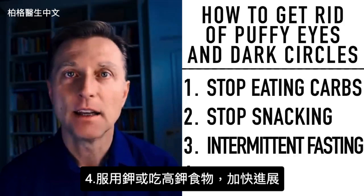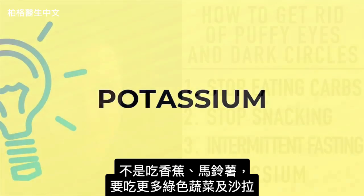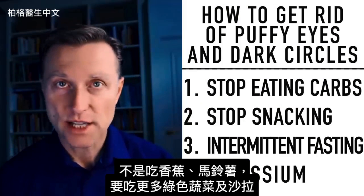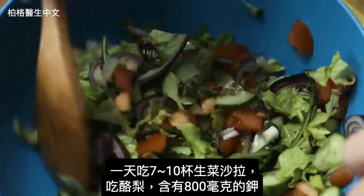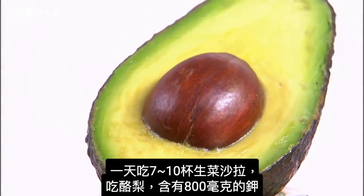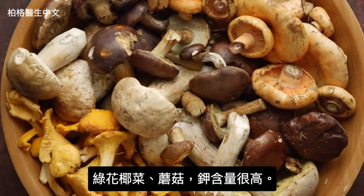start taking potassium or consume foods high in potassium, not bananas, okay, or potatoes. You want to do things like beet greens in your salad, more salad itself, like 7 to 10 cups. You want to do avocados. Avocado is like 800 milligrams of potassium. You can do broccoli, mushrooms, they're all very high in potassium.